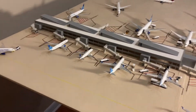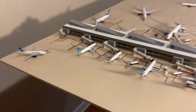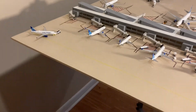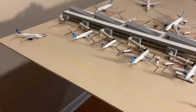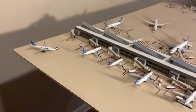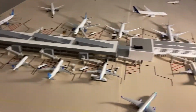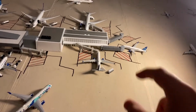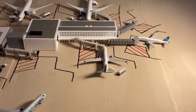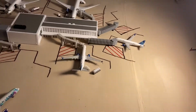These 5 narrow-body gates right here are going to be almost always dedicated for mainline narrow-bodies. There might be a few express aircraft in here in future updates, but it's usually just going to be mainline narrow-bodies like 319s, 737s, stuff like that. And then these 4 wide-body gates right here are going to be more focused for regional jets from time to time.